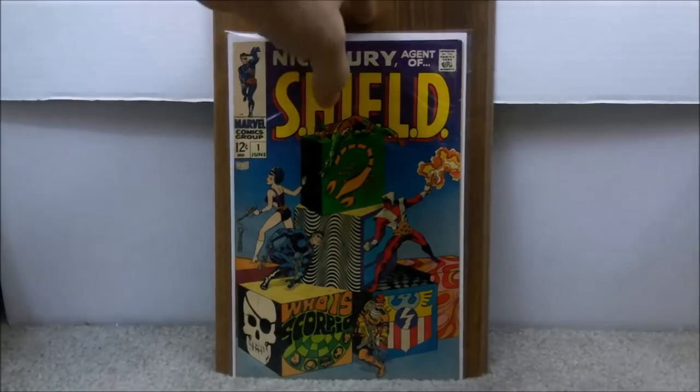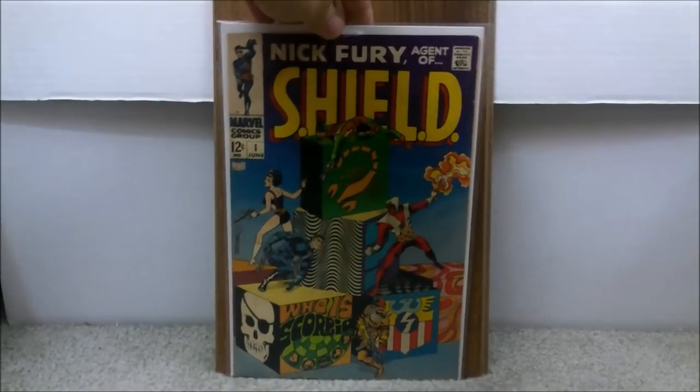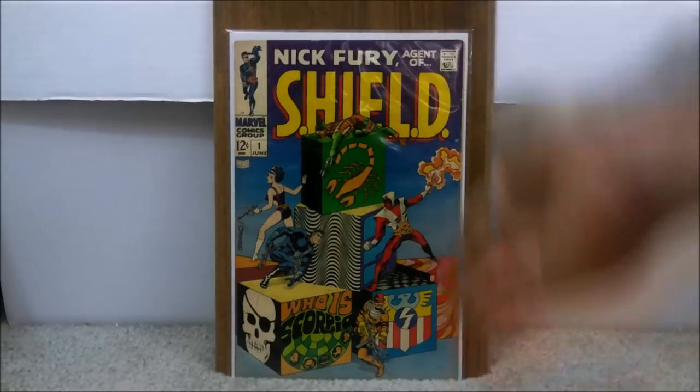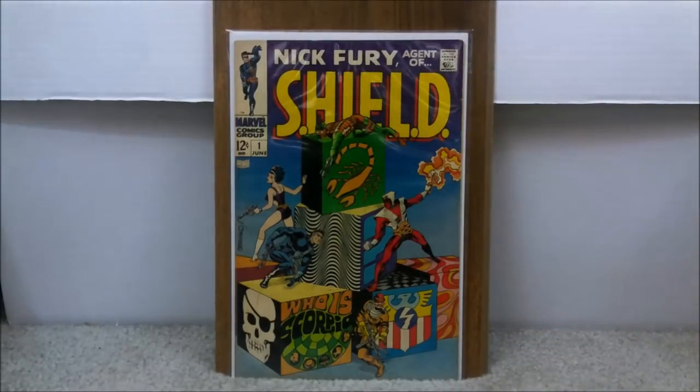I have several copies, and just to show you, I paid $32 for this book. And this is probably a 5.5 to a 6.0 range. So the colors are amazing. It's definitely got that 60s vibe with the psychedelic kind of cover. That's definitely typical of Steranko. Definitely a book to pick up if you can get it, especially with the number one issue.